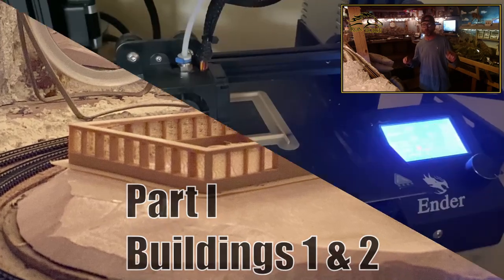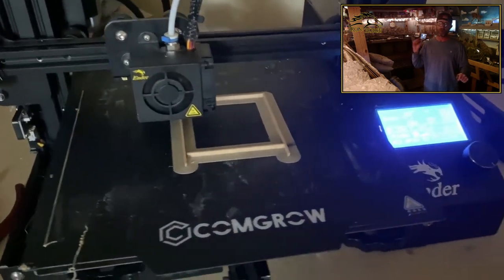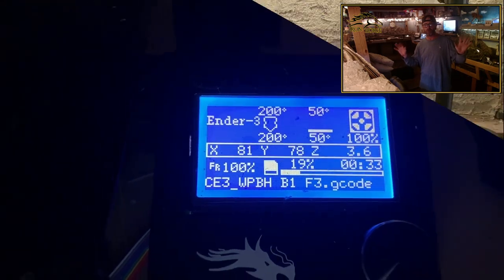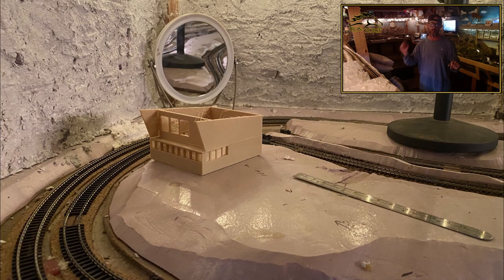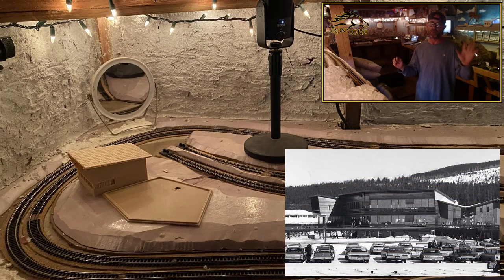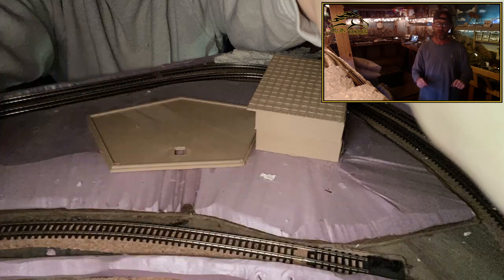Home of the Iron Horse Route, home of the Denver and Rio Grande Western, AJ and I are glad you are here. We have done it again. We have built another model. This is the Winter Park Balcony House. AJ and I had a ton of fun making this model and these videos. It's a two-part series. We hope you enjoy.